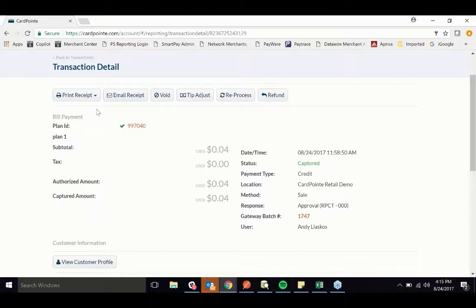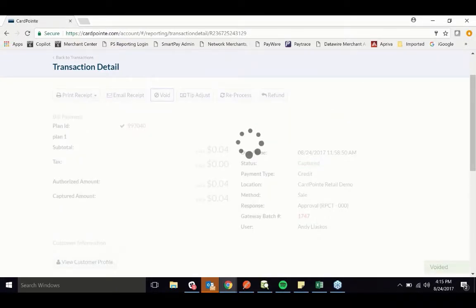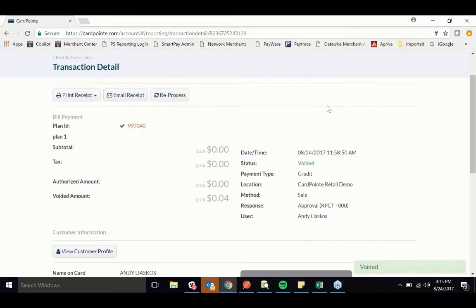We do support restaurant as well, so they can adjust tips. They can adjust tips regardless of where the transaction was run. So if it was run on the API, they can come here and adjust the tip. Or if run on the CardPointe terminal, they can adjust the tip here. Most everything in CardPointe is no more than 2 button clicks. So if I wanted to void this transaction I ran earlier, I can just click void and then confirm. Very simple, very easy to do.